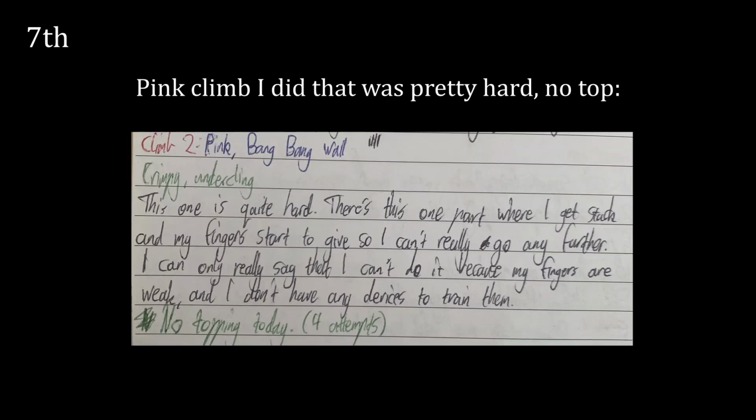Enough of that problem, and on to the next one. This is just only on my journal. It's a very crimpy climb and had some underclings in the middle. It was really hard, and there'll be one part where I think it was all on my fingers because the hands were just crimped and I couldn't do anything on that. I didn't record myself on this climb, but I think it would have been useful because I think that my legs were being kind of left behind on that, and I didn't know where to put them as well. And that's all for the 7th.